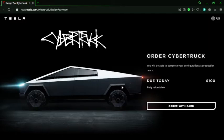Now following this is the Roadster. In Joe Rogan's podcast, which I've already linked before, Elon has said that the Roadster is kind of a dessert.